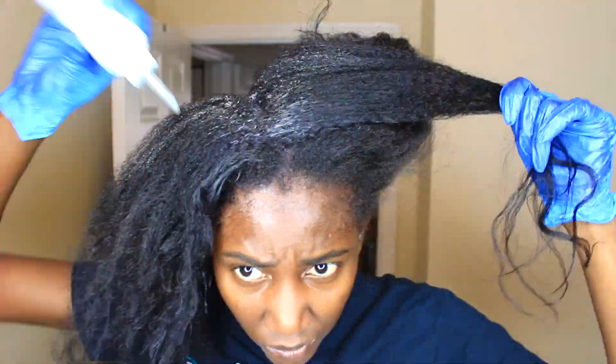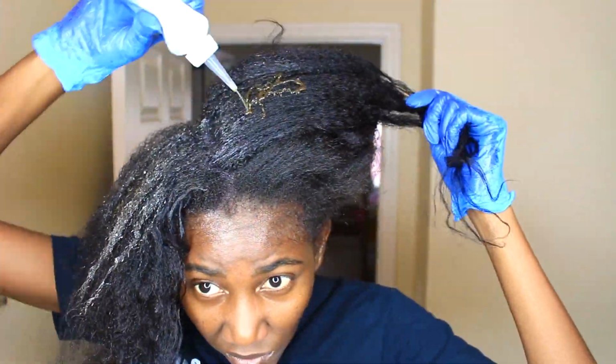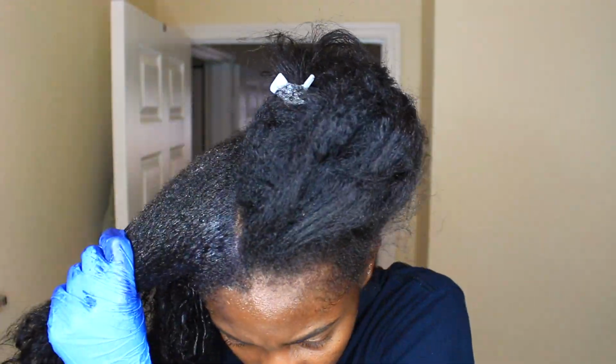So the directions on this dye say you're supposed to have it on your hair for a total of 25 minutes. And by the time I apply it, you know, natural hair, you gotta work it in, you gotta massage it in, you gotta love it into your hair. I'm pretty sure the 25 minutes have passed by now.